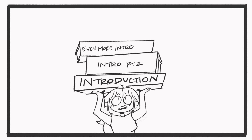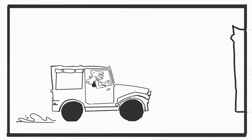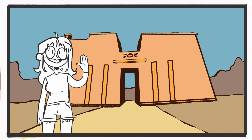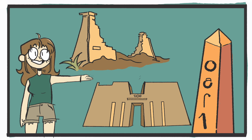I'll be taking you to a place that needs a lot of introduction. We're traveling to Egypt to visit the legendary Karnak complex. But before I take you there, I'd like to explain a little bit about this amazing cultural and historical site. This impressive complex in Luxor consists of obelisks, pylons, decayed temples, and chapels.